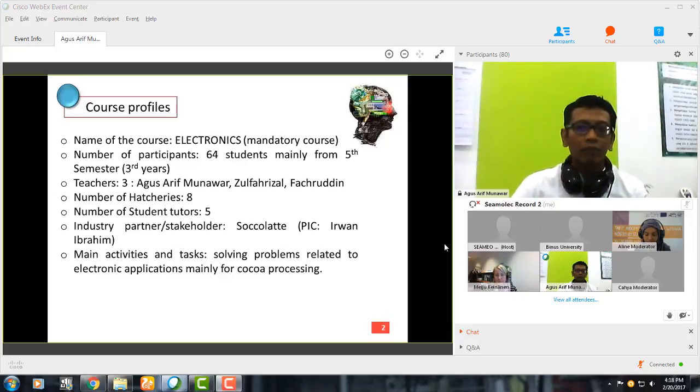So actually the main task of these hatcheries is to solve problems related to electronic applications, mainly for cocoa processing, and they are divided into 8 hatcheries as I mentioned before, and they have to solve the problem of our respective partner.